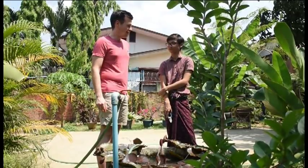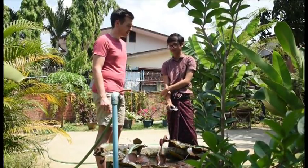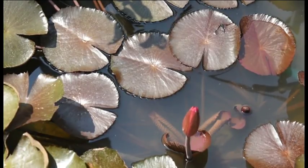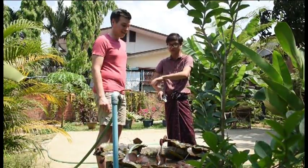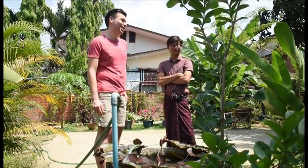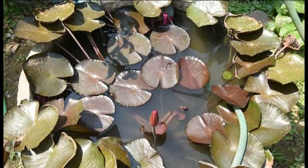But one thing is, it's also aggressive. It grows too fast. It spreads all over the ponds. It covers all the ponds around. But it sounds like a typical water lily in many ways. Of course.